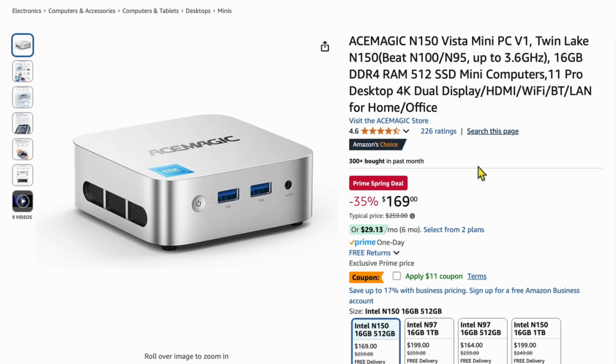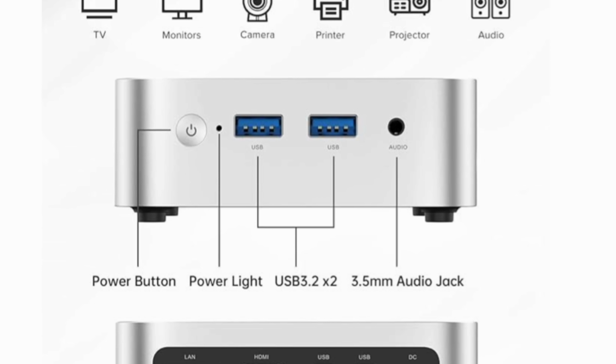And let me just see in here, how much is it? $169 here. Pretty crazy. Obviously, you can see the ports on here. You're going to have some USB-A on this side. Let me just see if I can get in here and find anything else.